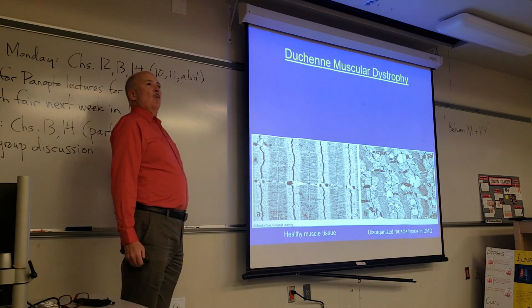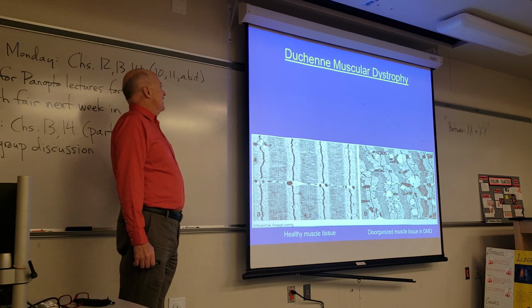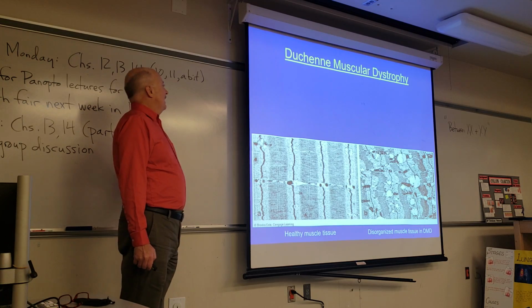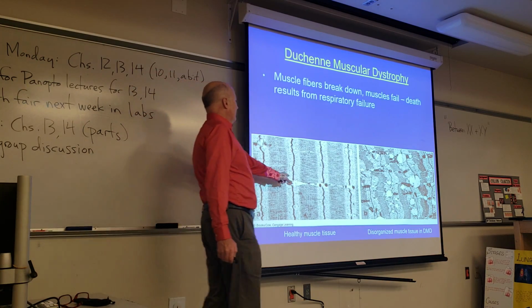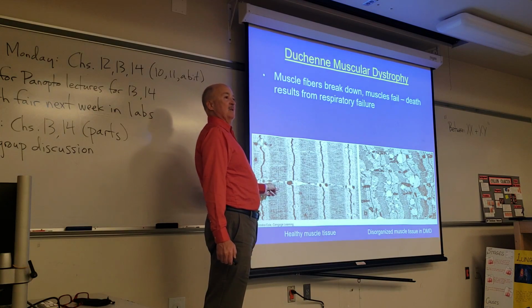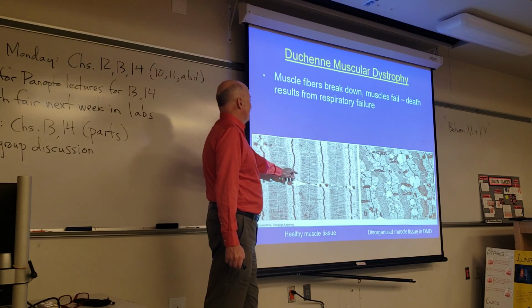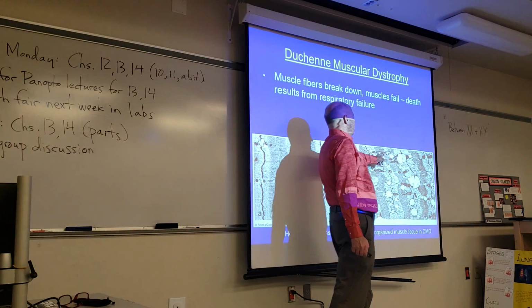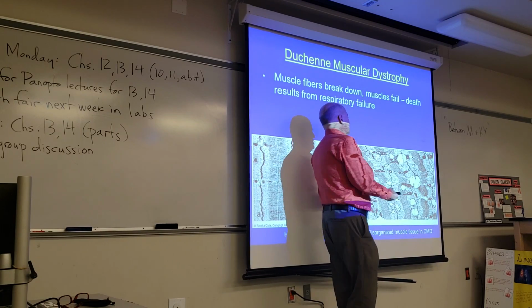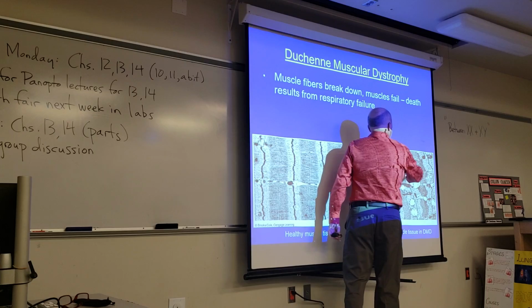Now, here's one that's way more serious. Color vision is more of a nuisance, but this is really a matter of death. Here's what normal muscle fibers should look like if they're magnified about 50,000 times. Highly organized arrangement of your muscles. This is what happens if you have Duchenne muscular dystrophy. The muscles start off developing okay, but eventually they fall apart and collapse.